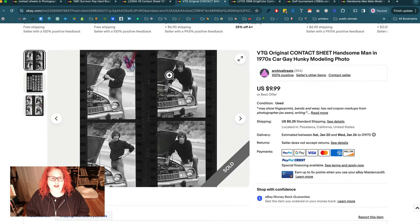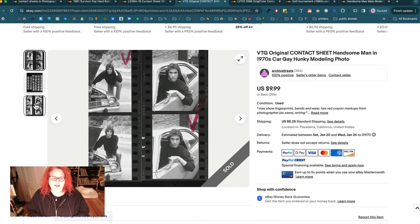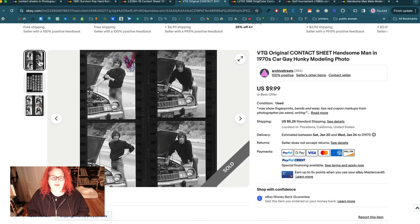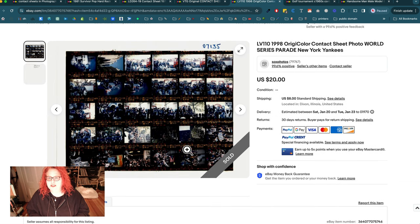Like a model shot of some sort, whether this is about the car or the guy, I do not know, but oh look, there's more than one page of these. But lots of models, lots of, shall we say, risque models, those sell very well. We have World Series parade, so these can be color or black and white.